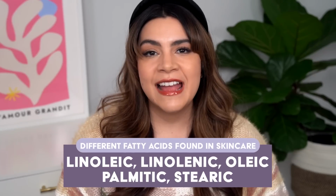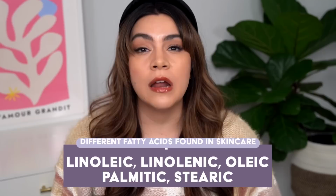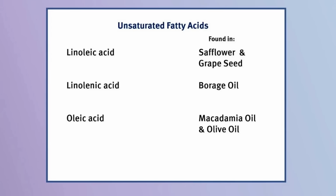So you can find fatty acids, like individual fatty acids, added into skincare products. I'm going to list a few right here on the screen for you so you know what they are when you see them on the list. Not every word with the word acid after it is a fatty acid, but here are some of the more common ones that you'll find. They add some emolliency into the product, but fatty acids more commonly are found in skincare products in plant-based oils that have fatty acid content to them.